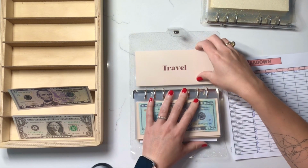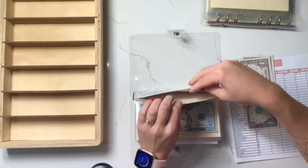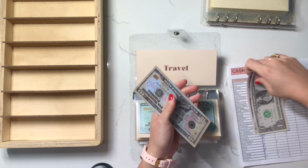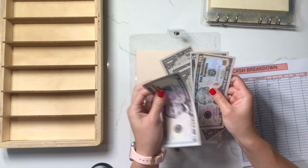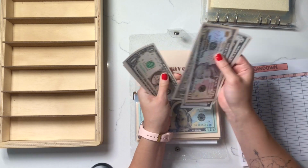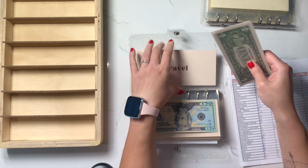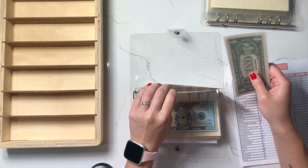And then my last envelope is travel, and that's going to get $7. Let's see. So now travel has 10, 15, 20, 21, 22, 23, 24, 25, 26. And I have a little tracker in here that I'll color once I'm able to.